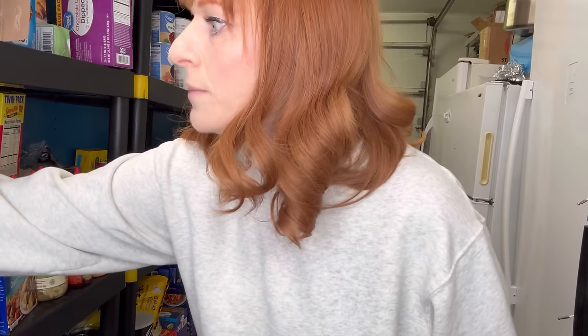Water chestnuts, carrots, green beans, peas, whole kernel corn, cream corn. Cards and ice cream cones. I don't know why they're there. Okay, good.